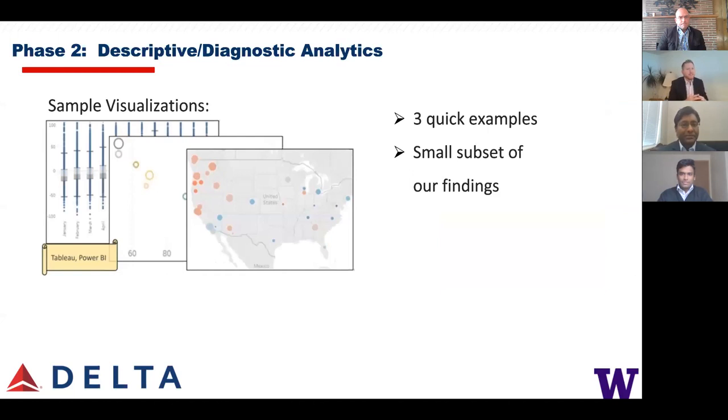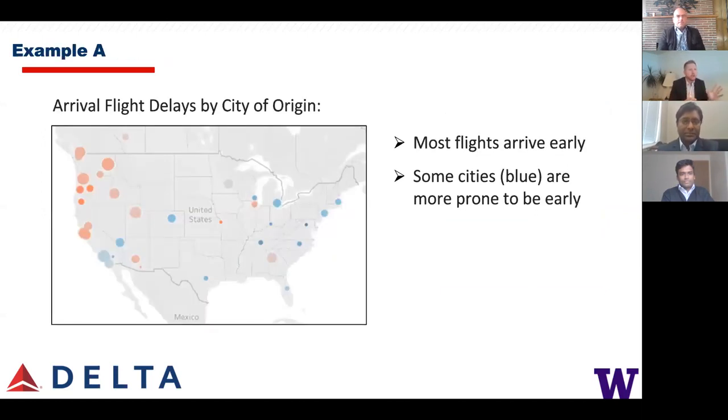Thanks so much, Brian. So I'm just going to run through 3 quick examples of visualizations that we used. This is a small subset of our findings, and all of these were with the question of trying to understand why flights were arriving or departing early or why they're late. Our first visualization here is showing arrival flight delays by city of origin. When we looked at the data, most flights arrive early, however, there were some cities that flights were prone to arrive especially early. Some of those are highlighted in the blue circles.